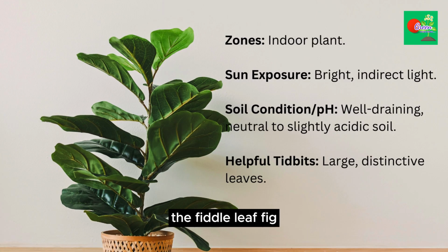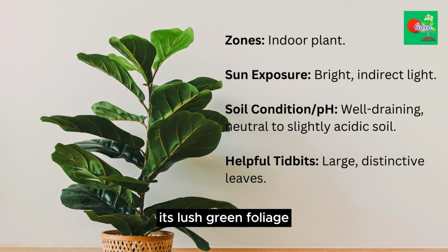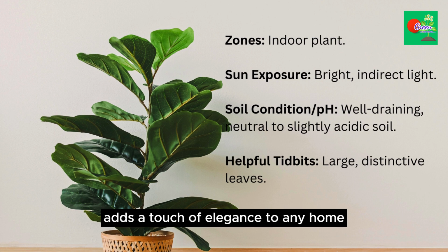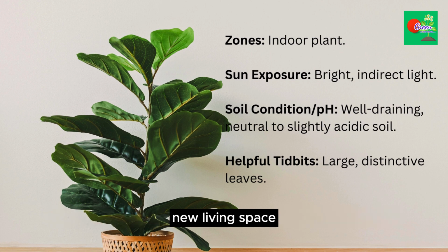The fiddle leaf fig, with its broad, violin-shaped leaves, is a favorite among indoor plant enthusiasts. Its lush green foliage adds a touch of elegance to any home, making it a top choice for enhancing the beauty of your new living space.